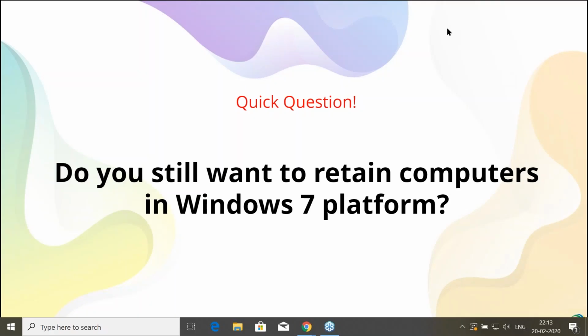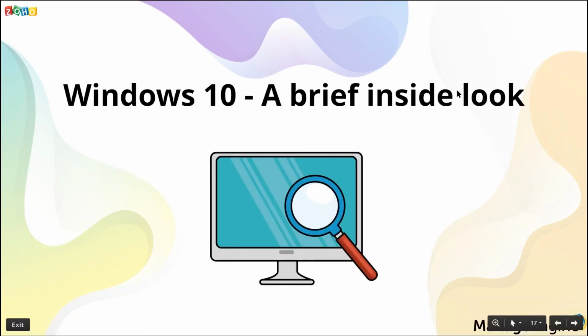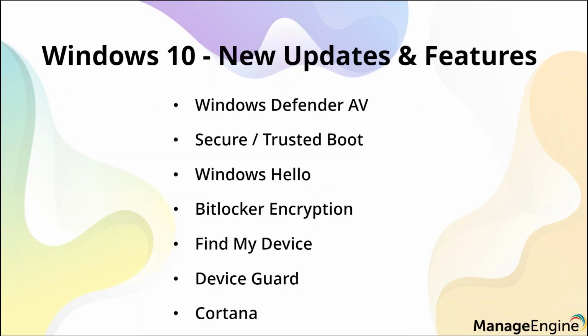Well, with 90% of you agreeing with me to migrate your devices to Windows 10, let us now take a look at Microsoft's prized OS. We'll start off with the features offered in Windows 10 and what makes it Microsoft's best OS till date.